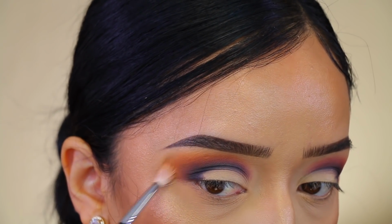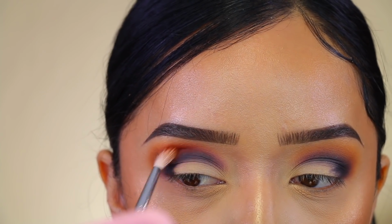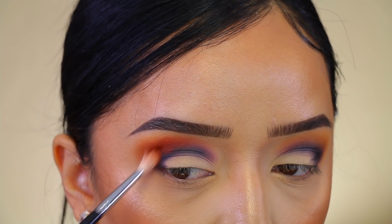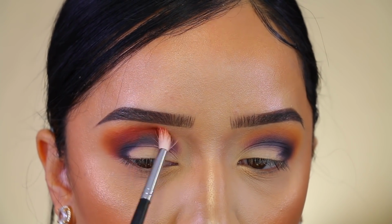Now what I'm going to do is go back with Hunts, and really all I'm doing at this point is just reinforcing the colors on the lid. If you notice, I didn't really pack them on, and I don't know why. At the beginning, I wasn't feeling this look. I had no idea where I was going with this look.